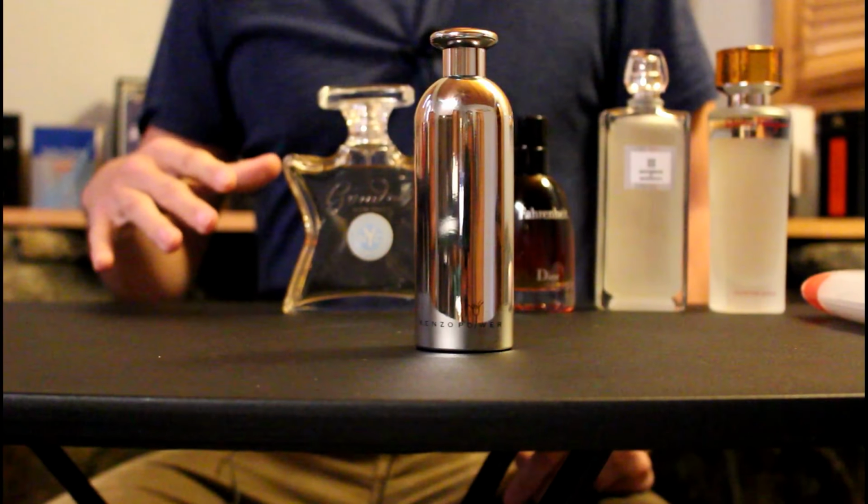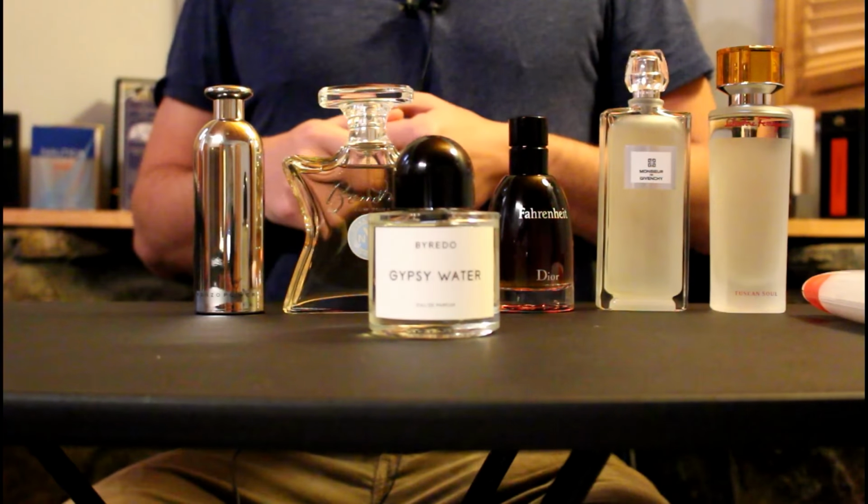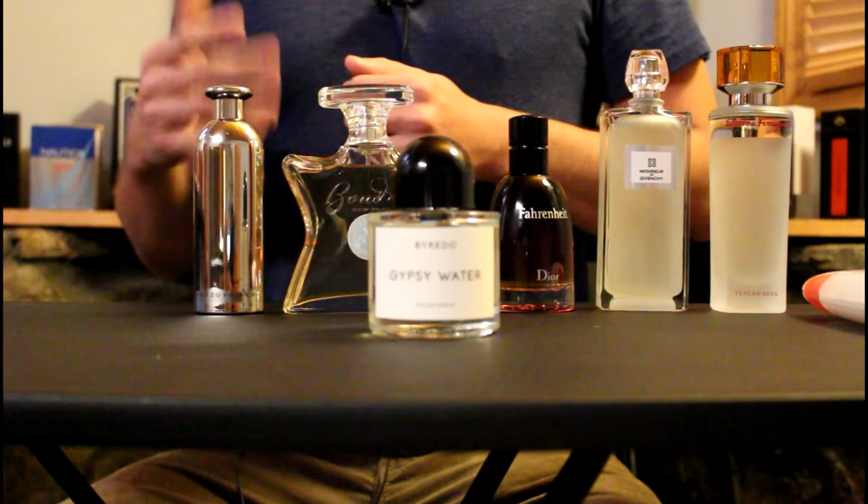I also picked up Byredo Gypsy Water. So this one really does not have great performance. It's got low sillage, but it's a really nice scent. There's vanilla, sandalwood, juniper, pine in there. And it also has this weird kind of feel to it. It's hard for me to explain really. It reminds me of something else, but off the top of my head, I'm not remembering what it is. Maybe I'll go into more depth on that one at a later time.